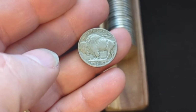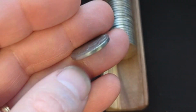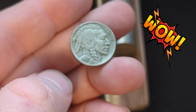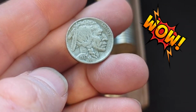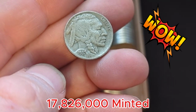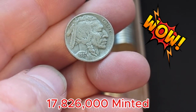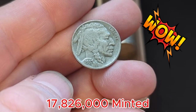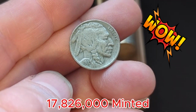But now let's see the date in 3, 2, 1. Is there a date? Oh my gosh, look at that date. Clear and crisp. A lot of detail still in there. 1937 Denver Buffalo. This is a lower mintage. I'll put the mintage up there.